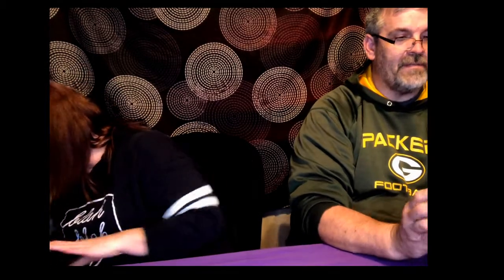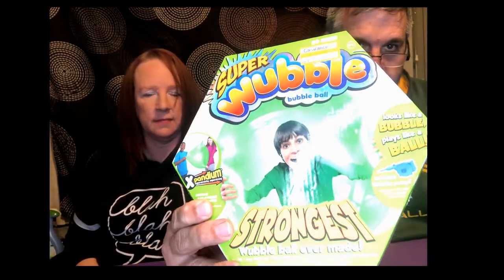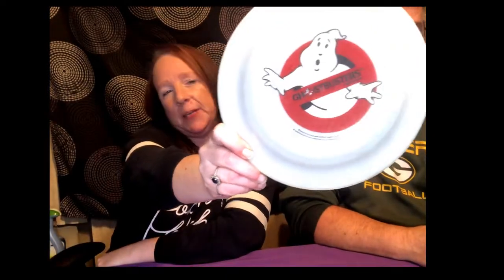All right, for the thrifting Christmas, got this little wubble bubble. My kids have asked me for this goofy thing. I'm like, I'm not spending $20 on this. You can still see the clearance price up here for $9.98. That's clearance, so it's gonna be a very nice Christmas gift. Hide your face and it'll focus.